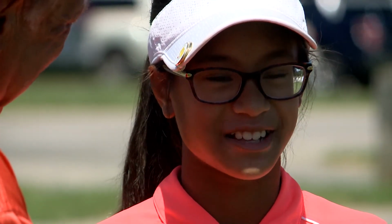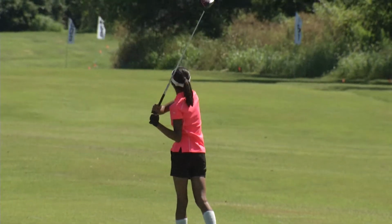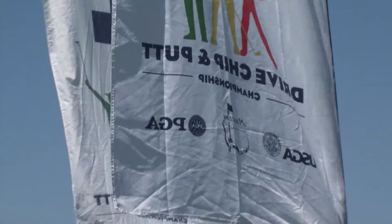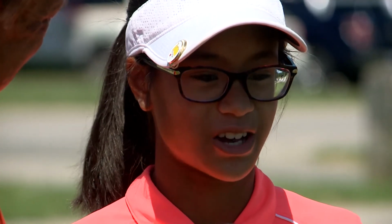Did you take to it right away? We got plastic clubs and stuff, so I liked it. It was really fun. What's it like to play in a competition like this? Sometimes you get nervous, but once you start and hit your first shot, the nerves all go away. You have a lot of fun. Now you guys get to keep playing. That's the good thing about it.